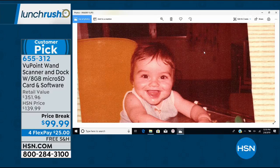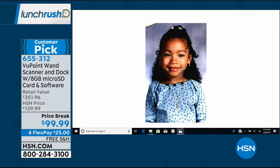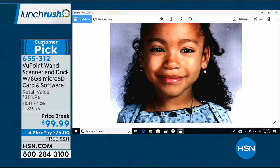We could edit these then, right? Yep, you can save, share, preserve. It's just so nice to have something in a digital format because a lot of us aren't looking at the pictures in our photo albums anymore. No, not like we used to.